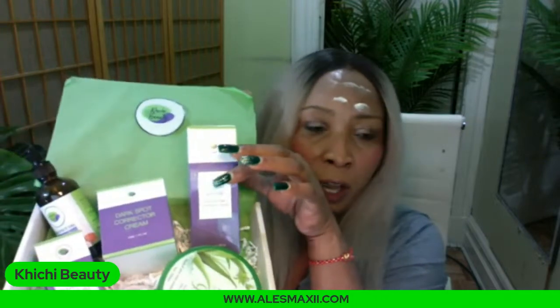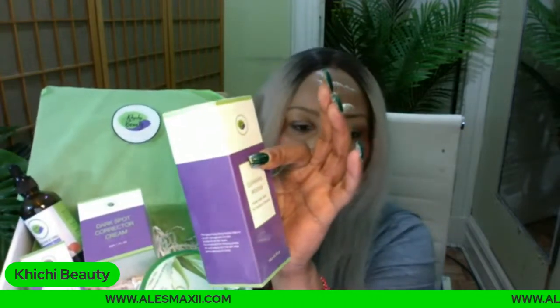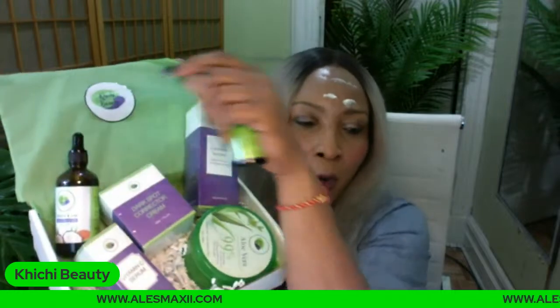Now, in our dark spot corrector box, we have our cleansing mousse, and this is a mousse that you can use to wash your face. We also have the vitamin C serum. And this is our vitamin C serum right here. It's in our dark spot bundle. And look what else we have in here for you. We have a coconut oil in it. This bundle will help your skin to look clearer, brighter in no time, because all the ingredients that we have in this box are geared towards cleaning, clearing, lightening, and brightening the skin.